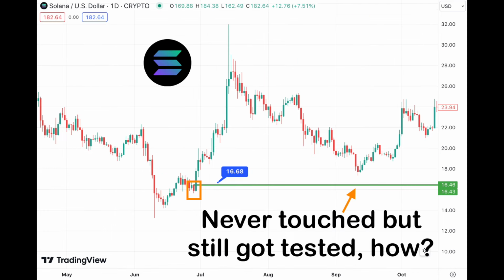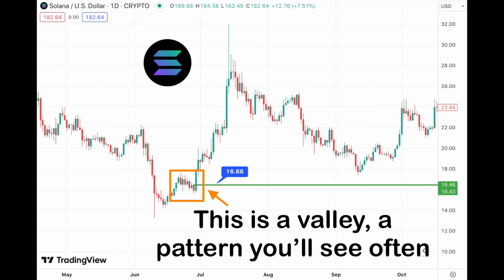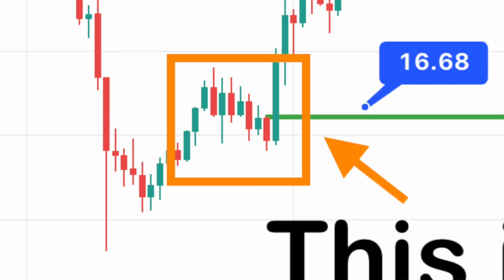This now brings me to this hold level here, which never ended up getting tested, except you see it kind of did. This is why I highlight the importance of sticking around, because I'm going to keep throwing these little tidbits at you. The next concept you need to understand is the idea of this peak and valley, a type of candle pattern you'll see quite often before a bullish leg up.